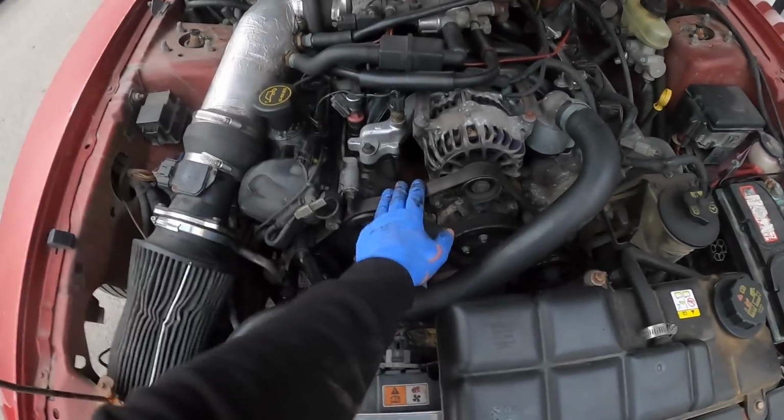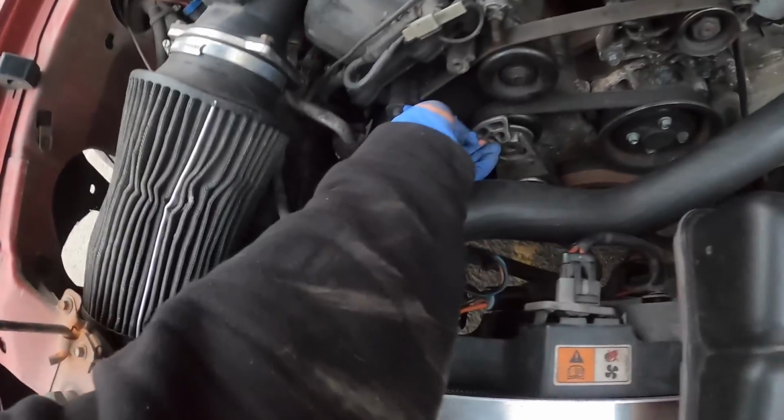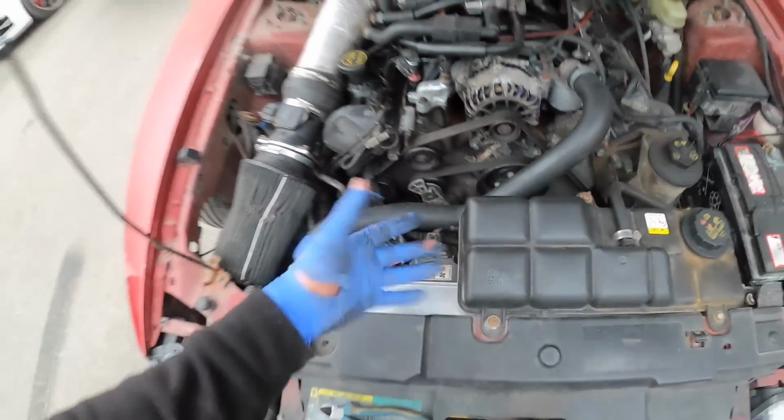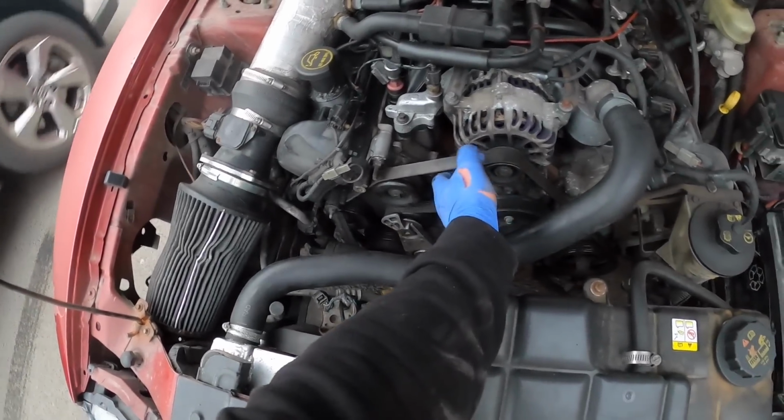Right, so the new belt is on. That was just in the back of the car. What we'll do is fire up and see if that's made a bit of a difference, because the pulley there, when we were spinning it, didn't actually sound that loud.